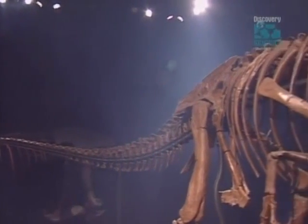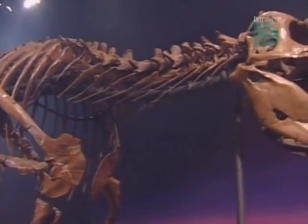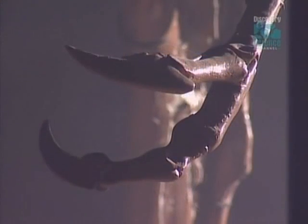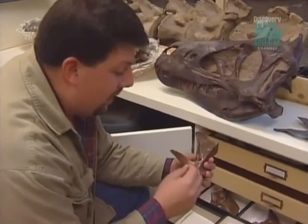If Jane's skeleton is that of a young T-Rex, she will be the only specimen in existence and will help answer questions regarding the growth and development of the Tyrannosaur family. But if she's something else, she will help to shed light on the still murky dinosaur hierarchy of the Cretaceous period. Mike and Scott try to pin down Jane's identity.